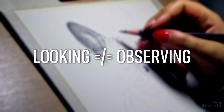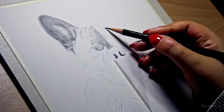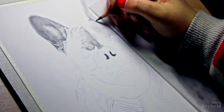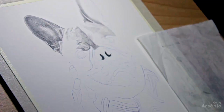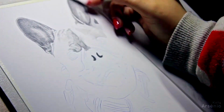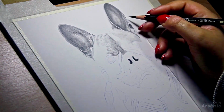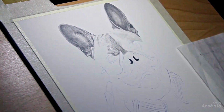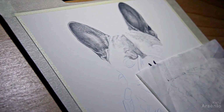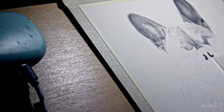Let me explain. You can think of it as observing being the next level of looking. Looking is, well, looking at a dog and saying, yeah, that's a dog. But observing is looking at that same dog and noticing how big or small it is, how long the fur is, the color of the eyes, the shape of the ears, the length of the legs. This is what observation is. You notice details, you analyze them, and you put them all together in order to understand the bigger picture.